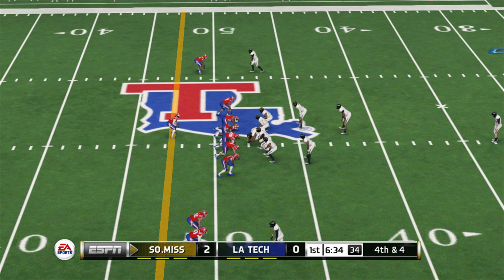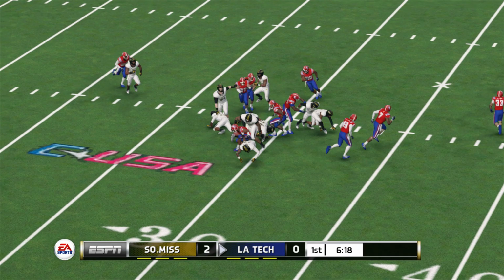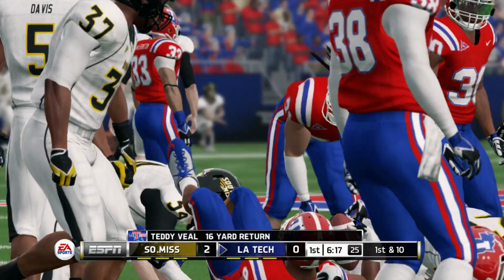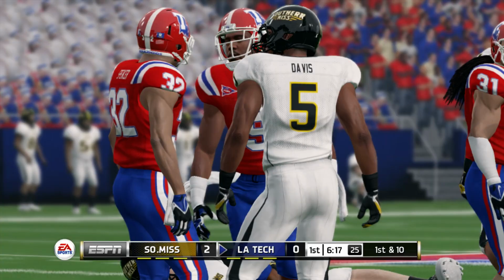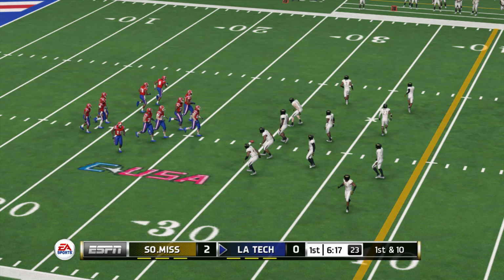Veal, the return man. He takes it in at the 14. He makes it out to maybe the 29-yard line. It was a pretty disastrous last possession that ended in a safety. Let's see if they can improve on that.